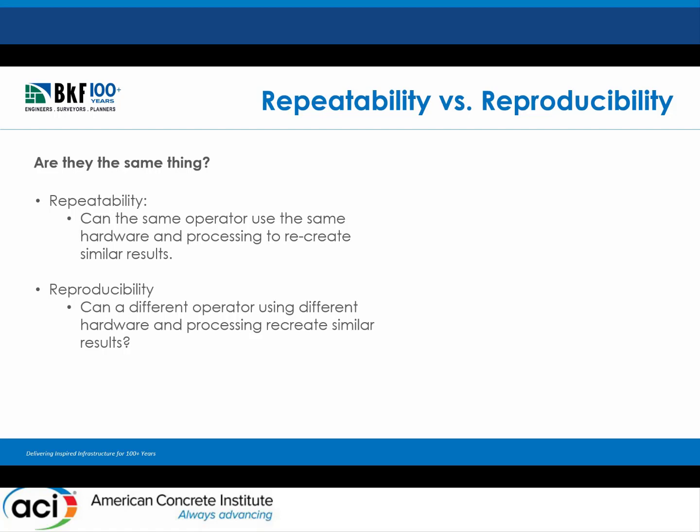Do I have a system of minimizing error? How is my technique, and how repeatable are my measurements? So that's important. But what we're talking about, and what's really important in the industry as far as laser scanning, is reproducibility. I can reproduce my own measurements, but can someone else that has not talked to me get the same results?